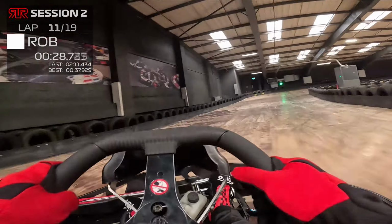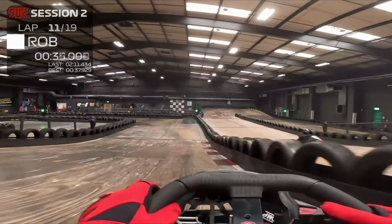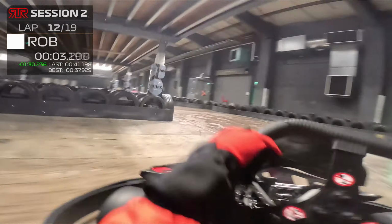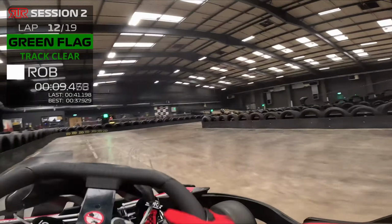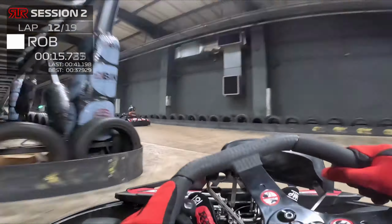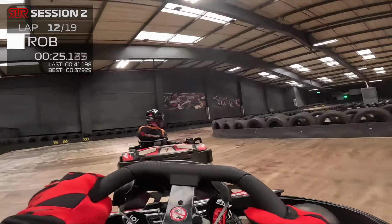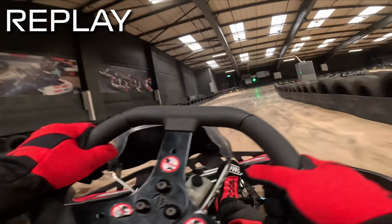I think I made that look rather easy. We get the shortest yellow flag ever. But that pass nearly went wrong. I expected the inside gap to be a little bit wider than they left it.